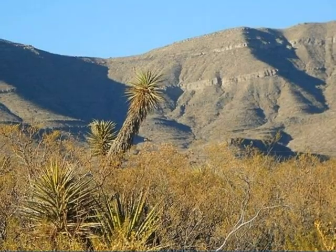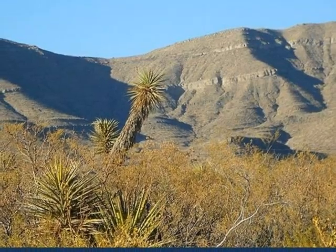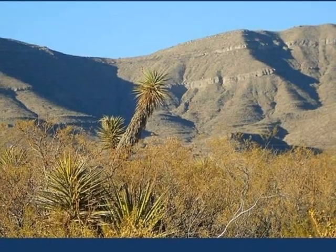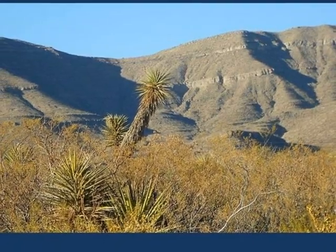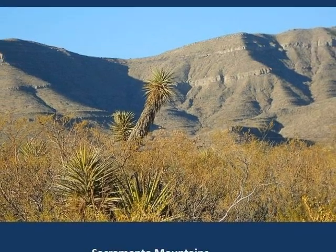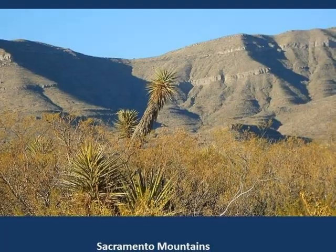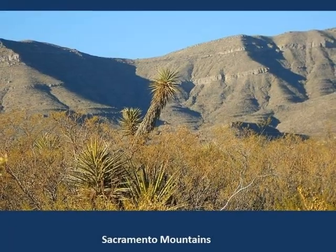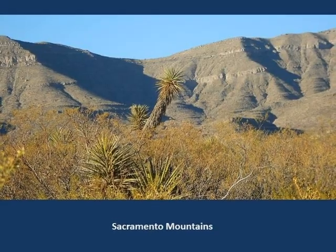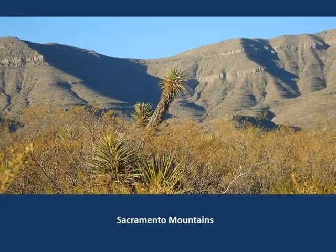And these are the Sacramentos. We have the same pattern, flat land with rising sides. However, because we are much further south, our vegetation has changed. We don't have grassland any longer. Instead, we have plants that are more familiar to a high desert location.